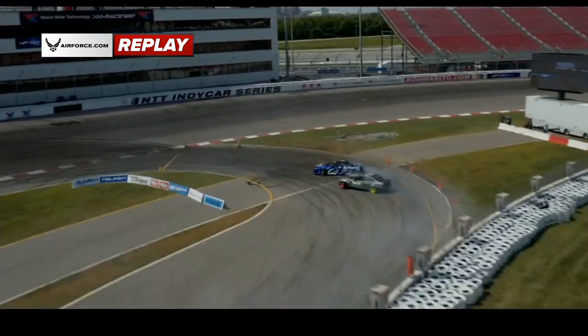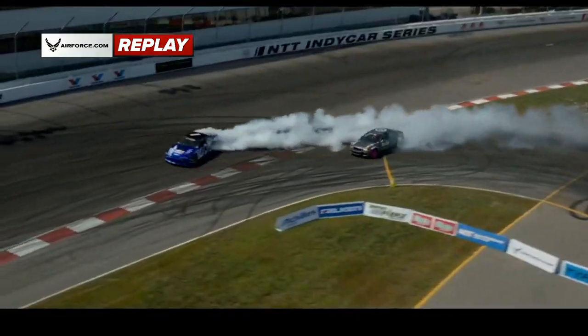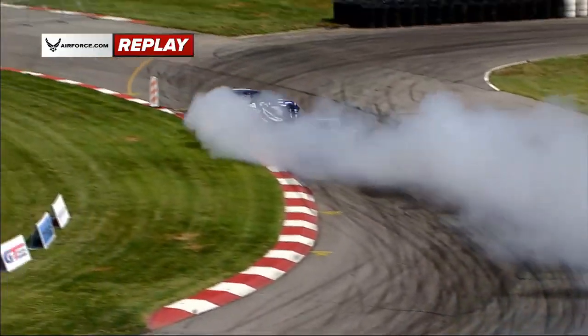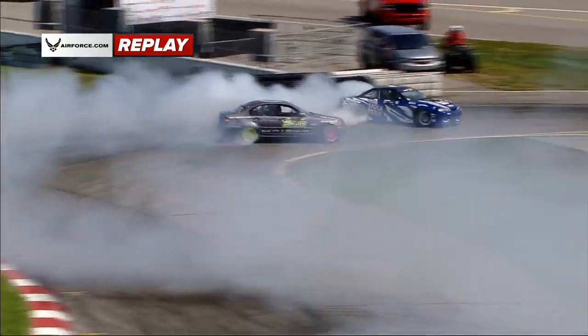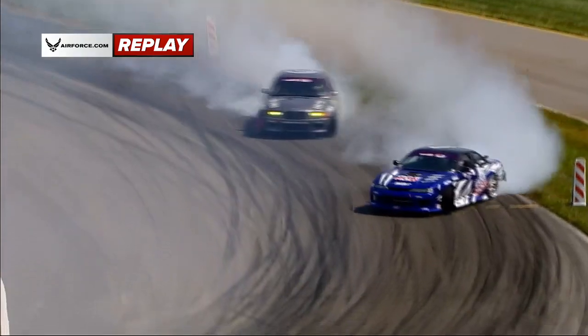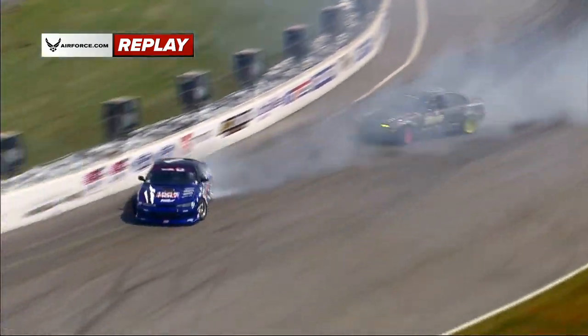Good transition to that final outside zone, just a tiny bit short there from Wadman. So, Jared, it's really going to come down to this first run and whether or not it's an incomplete. And if you're a fan at home, you're asking yourself the question, if it is an incomplete from both drivers, who did better on the second run?